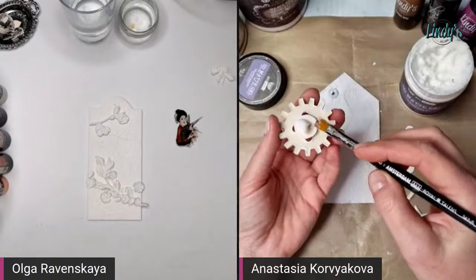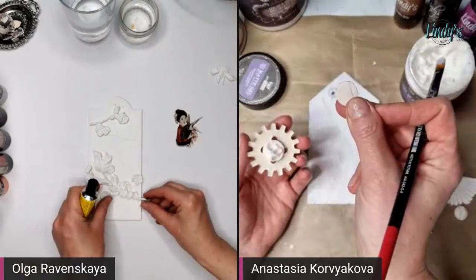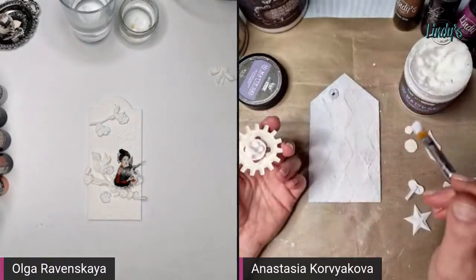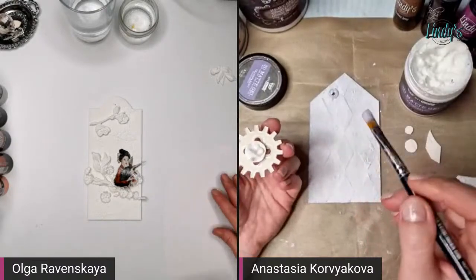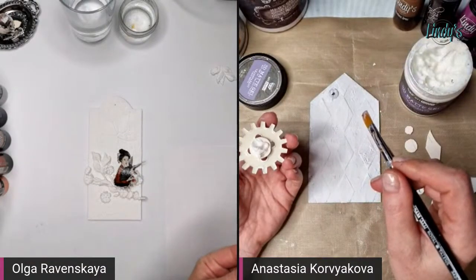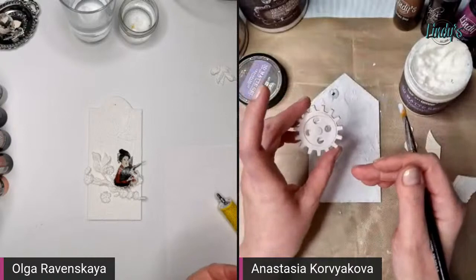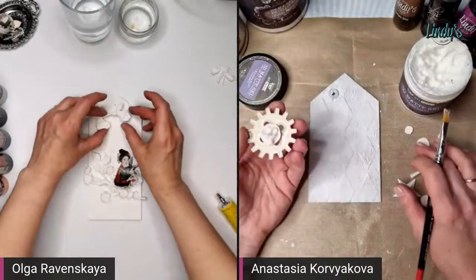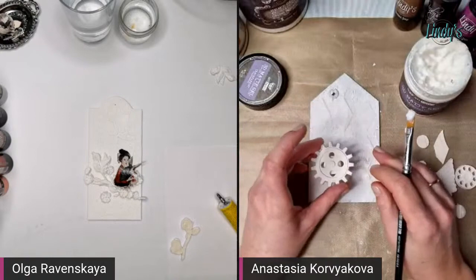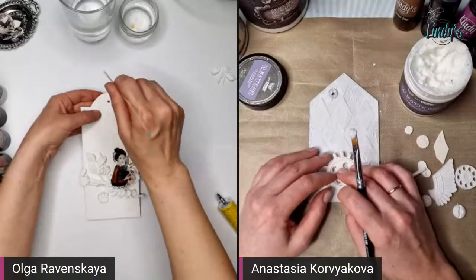Nastya, to glue? Yes, to glue, okay. I'm going to use small cardboard pieces. I have a reason for it, because the next step will be adding paper elements and I will want to add them under my gears and other molds. And these little pieces of cardboard will help me to do it. You are so clever. Thank you.